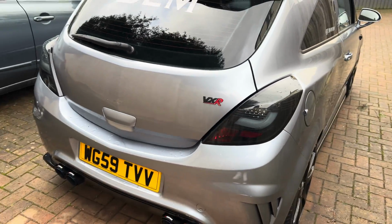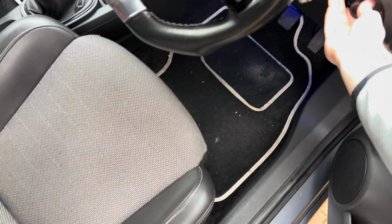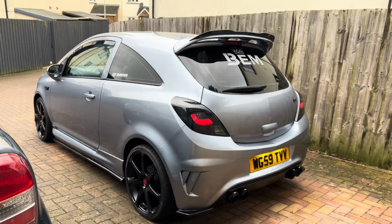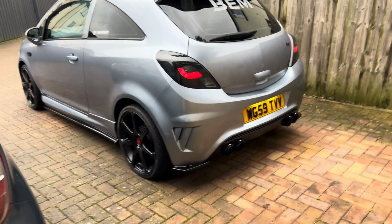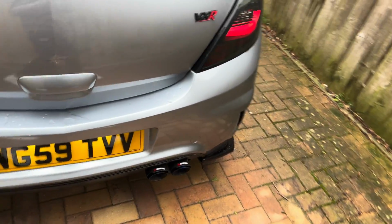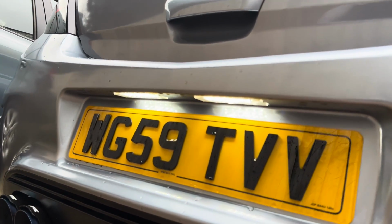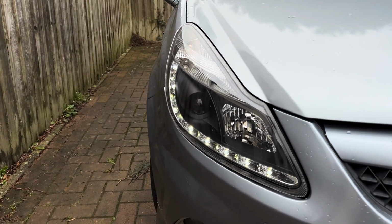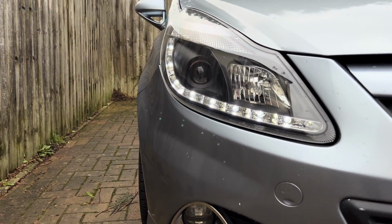Now this really does set it off in the night. I'll turn them on for you now, because honestly they just look sick. It gives the Corsa a much more modern look, which you can see there. And right now it's gleaming, so I really don't want this car to go, but obviously it is complete. Plate lights are really good, they're LED ones, and they've lasted me 3 years nearly. And you can't quite see it because it's dark, but that is what the front looked like as well.